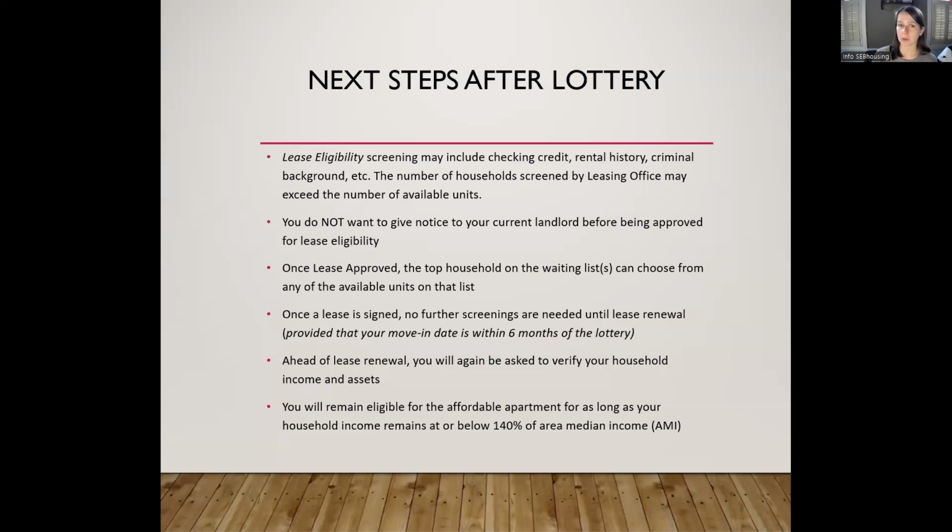If during the year your income increased and you're now above 80% of area median income, that's fine. You would remain eligible for the affordable apartment for as long as your income doesn't exceed 140% of the area median income. So to give you an idea of what that means, a household of 2 would have qualified for this lottery with an income at or below $104,200. That same household can make up to $145,000 at the time of their recertification next year and remain eligible for the affordable apartment. So there's a little bit of wiggle room there.